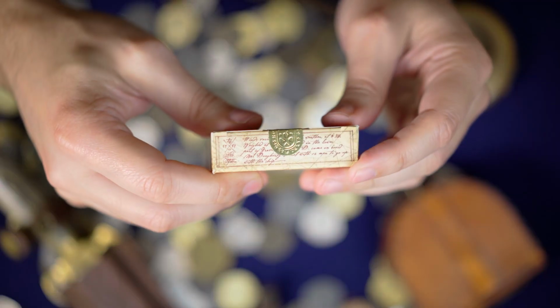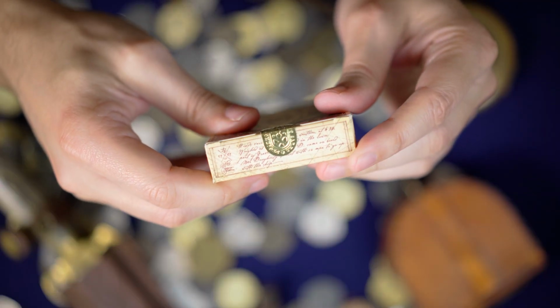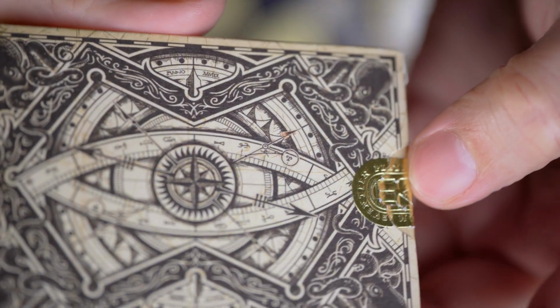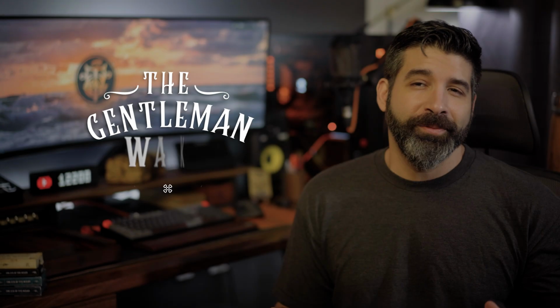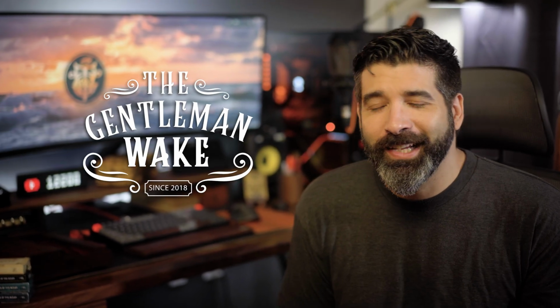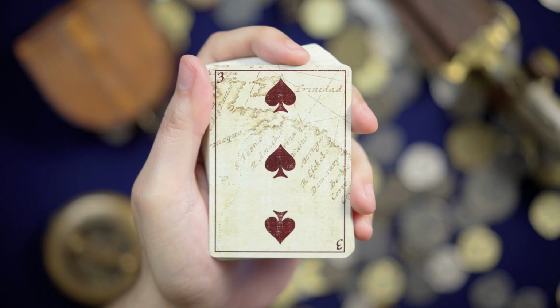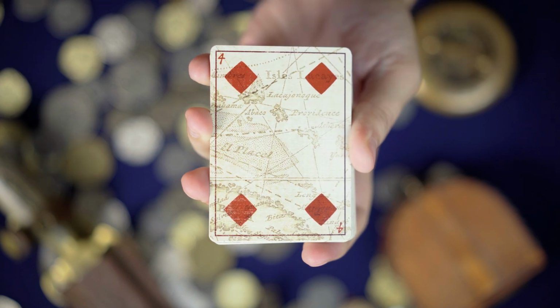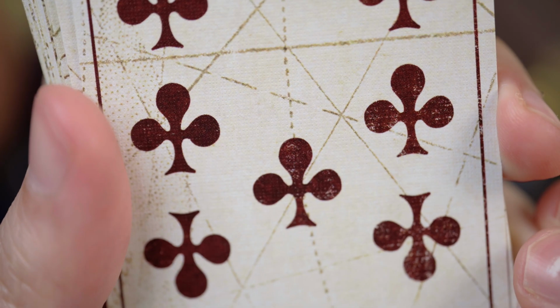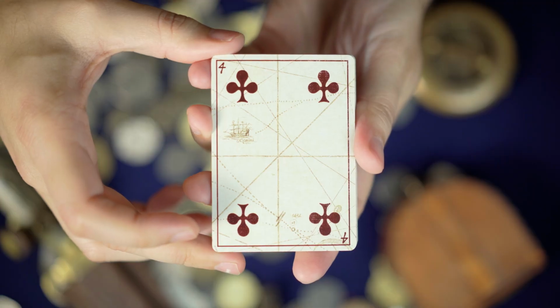The tuck flap is held in place by a tiny gold foil seal with the Roman numeral 17 embossed onto it. As for the cards themselves, all four editions feature the exact same faces, with the minor difference of one or two ad cards, which we'll get into. Each and every card in the deck includes elements of map design drawn in behind the chunky pips, crisscrossing lines of charted courses and longitudes and latitudes.